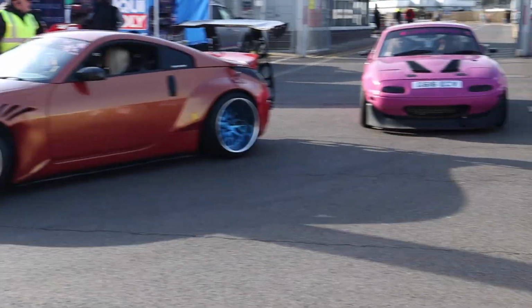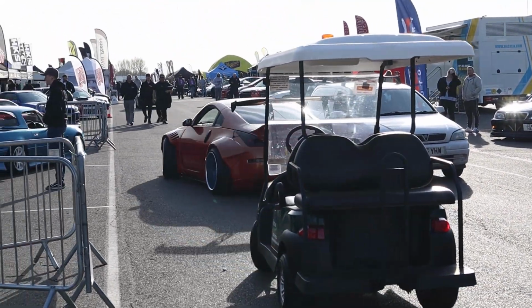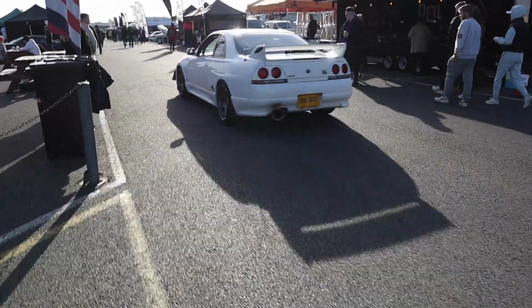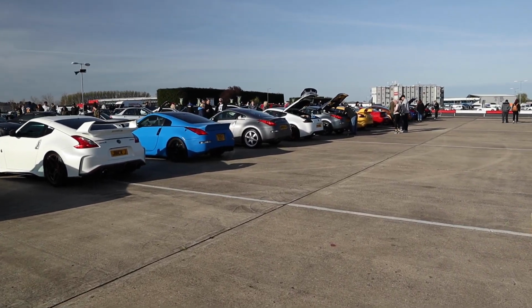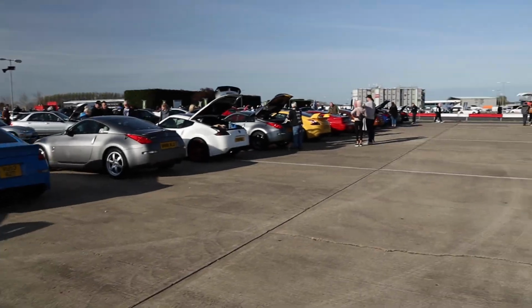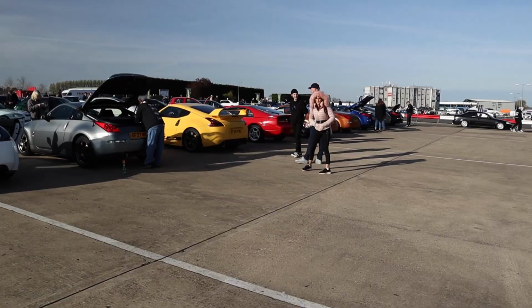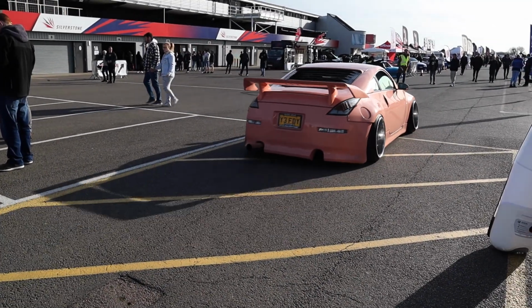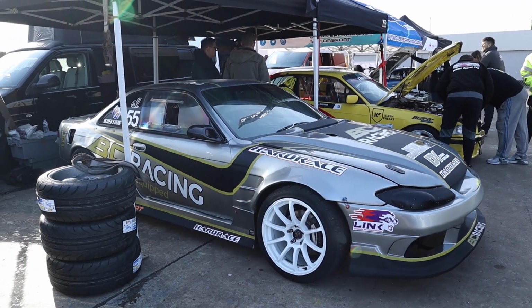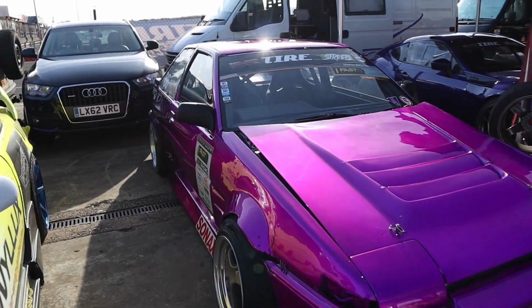Look at the start. 350 Rocket Bunny kit. Nice little Mazda coming in. Yeah, lovely. It's going to be a good day today. 350, 370 stand. It's huge, it goes all the way from one end to another. Crazy stuff. Nice cars. Lots of different cars as well, which is good. There were drift cars absolutely everywhere. Look at that.